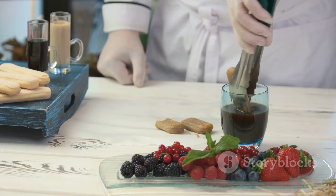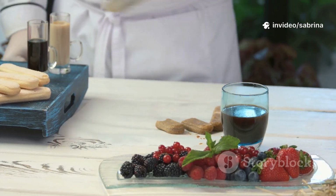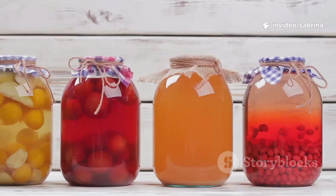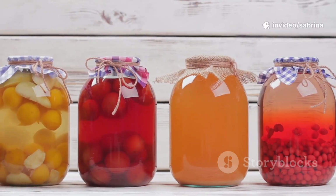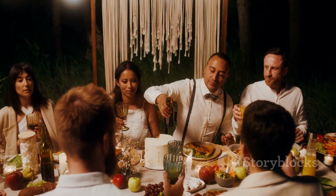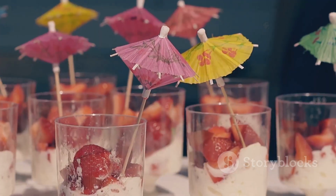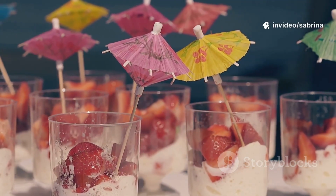Homemade fruit liqueurs, nalivka, are made by soaking alcohol with berries and herbs. Cherry, raspberry, blackcurrant. Compote, our fruit drink, is a common household drink, served hot or cold. These drinks, both alcoholic and not, are a big part of how we welcome guests. They offer a sweet, refreshing taste of Ukraine.